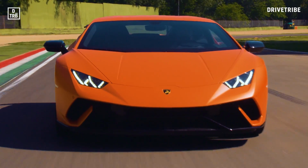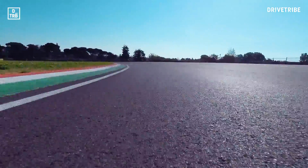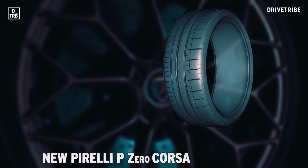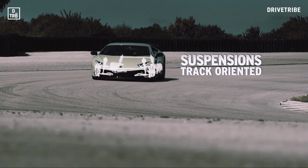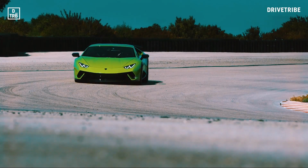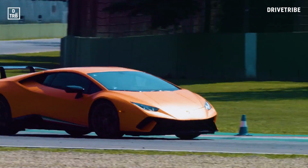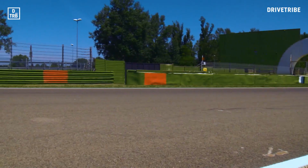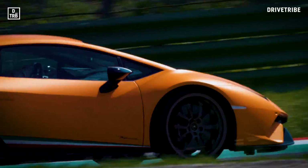So as soon as you get in this car, the first thing you notice from turning into that first chicane is just how much sharper the steering is. For that, you can thank the new P Zero Corsa tyre, arm bushings that are 50% firmer, and suspension that is 10% stiffer vertically and 15% stiffer in roll. The standard Huracán was hardly lacking in oomph down the straights, but thanks to a redesigned intake system pinched from the Super Trofeo cars and a new exhaust system, the Performante also gets increases of 30 brake horsepower and 29 pounds-foot, helping it reach 125 miles an hour from a standstill in just 8.9 seconds.